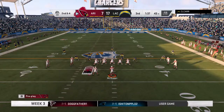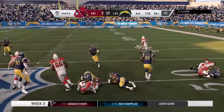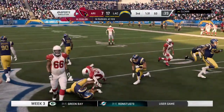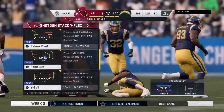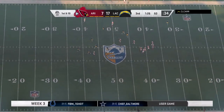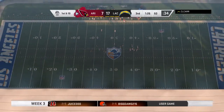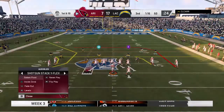On 2nd down, Ziegler, and he'll get it out to midfield. Looks like, yeah, they'll spot it right at midfield at the 50. 7 yards there and a first down. They're making it look easy out there. Another first down. So far on this drive, let me do a little bit of math here. 4 plays, 3 first downs. That's a pretty good recipe for success.